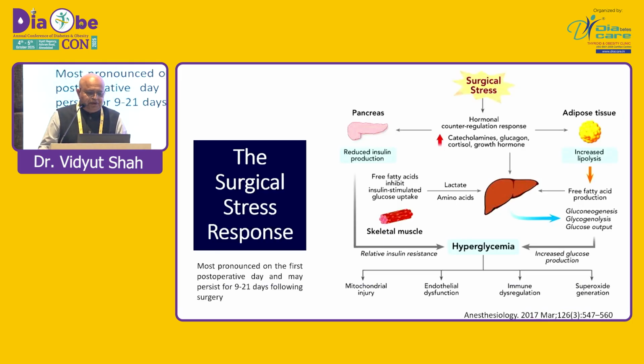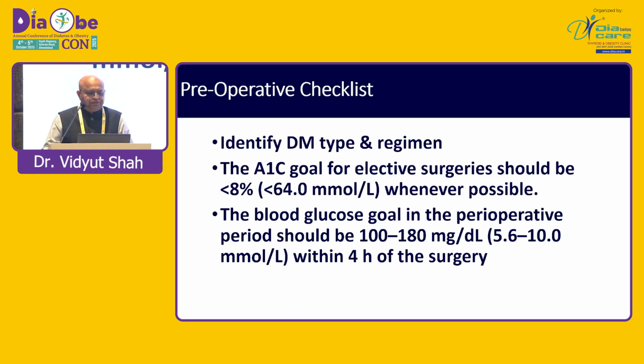There will be reduced insulin production, increased catecholamine, glucagon, cortisol, growth hormone, and increased lipolysis, all leading to hyperglycemia. As a result there will be mitochondrial injury, endothelial dysfunction, immune dysregulation, and superoxide generation. All will jeopardize surgical healing and response.